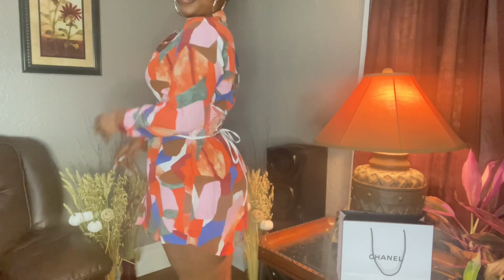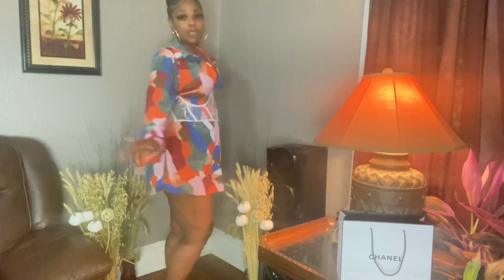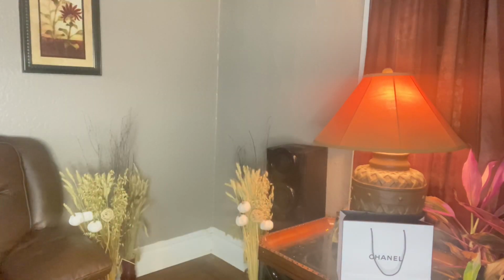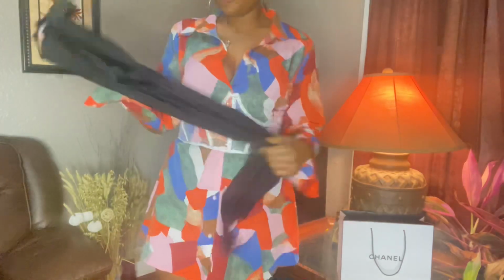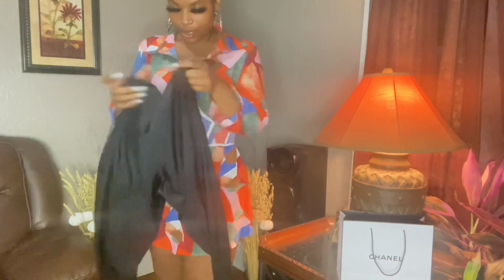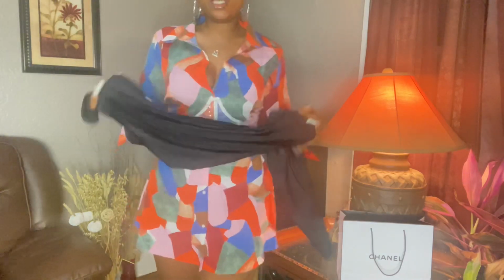It's long and flowy. So first, I'm gonna show you that I would have paired it with these tights that I got from Mad Rack. Give me one second. Literally, you can put any black leggings. I would have definitely even put fishnet stockings, because that's my thing. I'd have put fishnet stockings on, and yeah, so we're just gonna see how this looks.